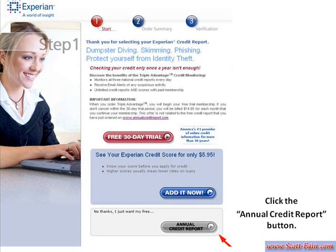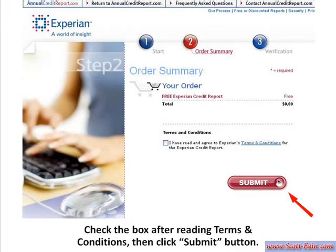A lot of people find this a little confusing sometimes. One of the reasons I made this little tutorial. You do not have to pay for anything to get your credit report. All you got to do is ignore the $5.95 Experian credit score and all that kind of stuff. You won't get your credit score unless you want to pay the $5.95, but to get your credit report, just click on that gray button at the bottom that says Annual Credit Report, as I have indicated by the red arrow there.